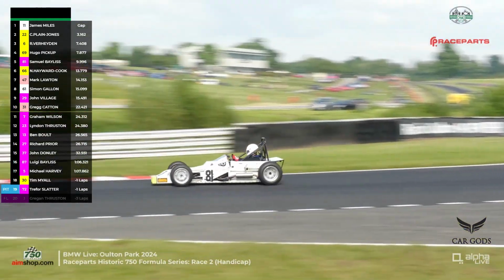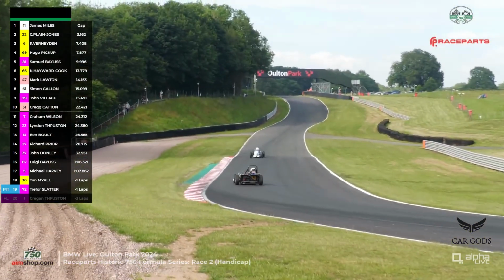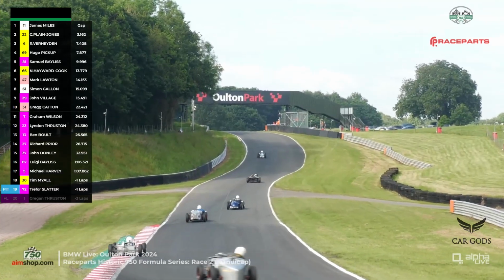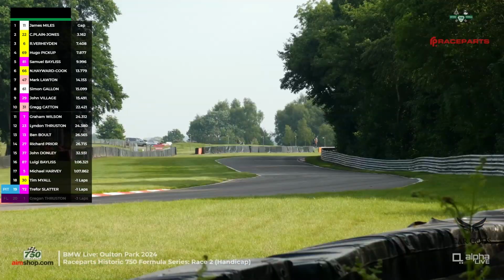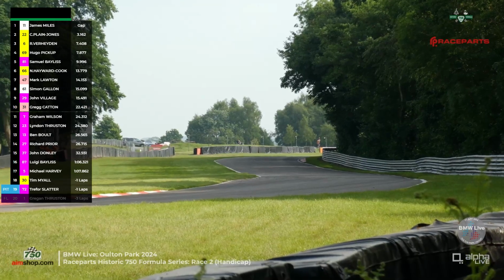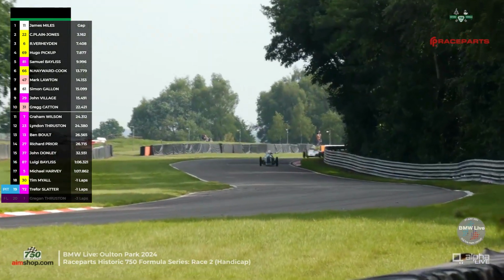Who is going to be the winner of this race in the number 81 car, the Centaur Mark 14, for the driver from Rugby? There's John Village. He's just climbing Clay Hill as well, so it is going to come together right at the end of the race here. Up towards Druids they come then, so we could have a change for the lead here.